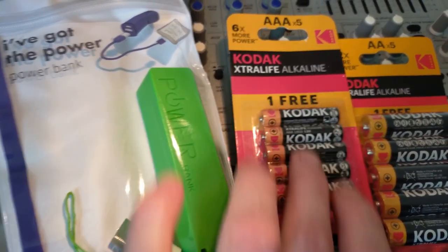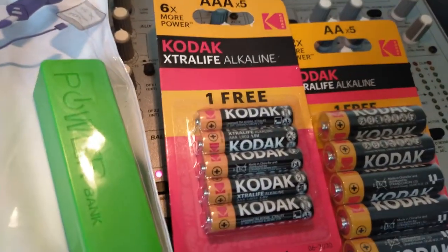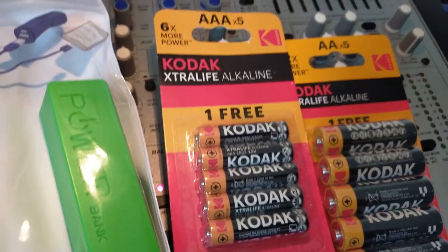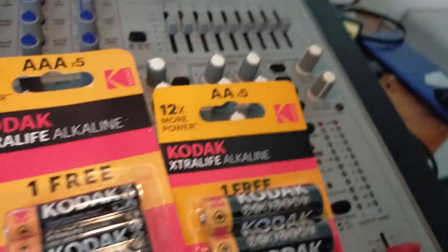So if you've got one of the DAPnet pagers, you can just pop one of those batteries in, it'll last a while. It claims 6 or 12 times more power depending on the size, but I don't think that's just a marketing gimmick, but they're otherwise good.